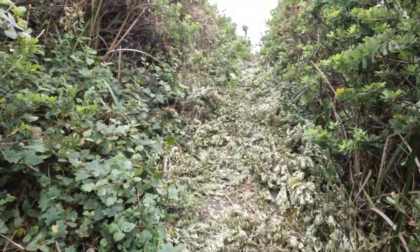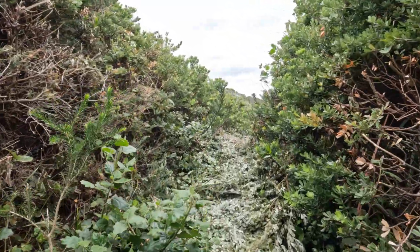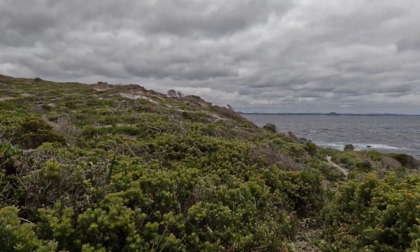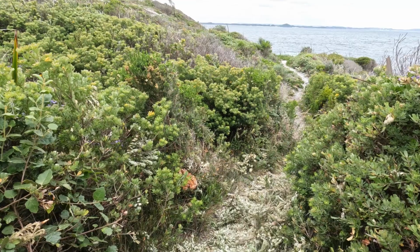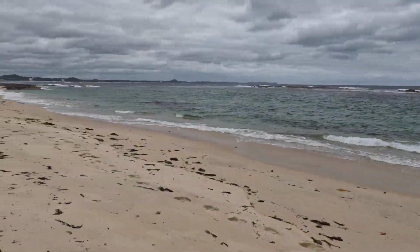This is a freshly cut area, but unfortunately everything's come straight down on the track, which doesn't actually make walking all that easy. A little bit of respite and then we're back into it again. That's where you can actually easily get your foot caught and end up shoving your face.